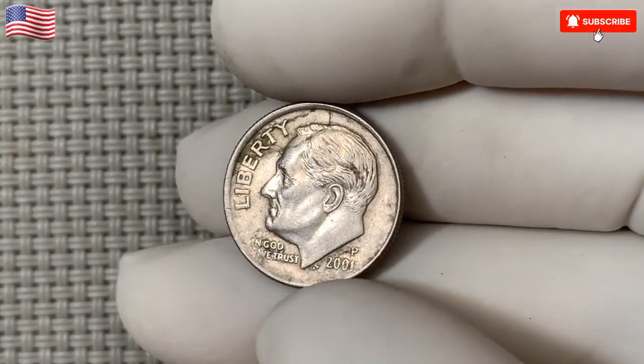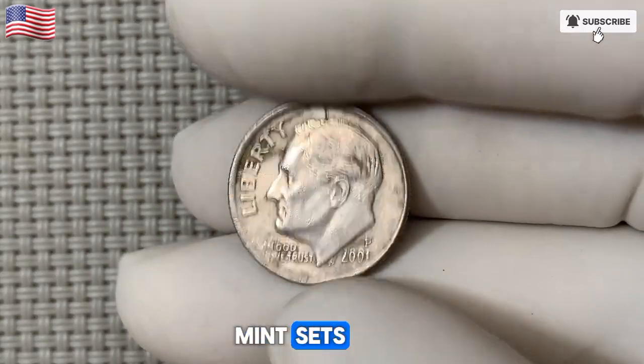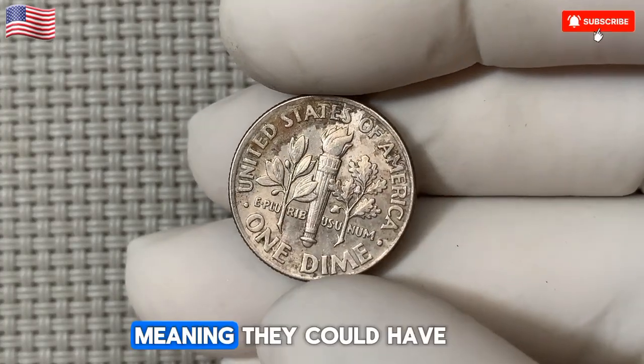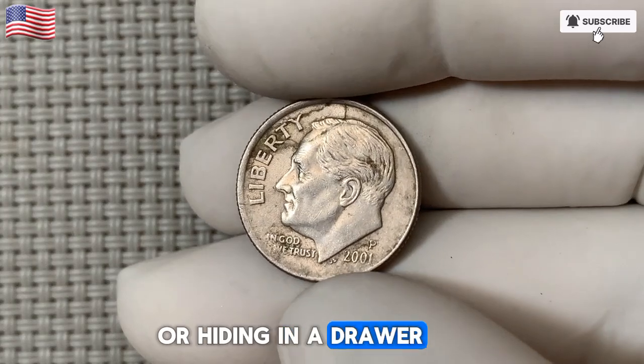One more thing: some of these high-value 2001 dimes were found in U.S. Mint sets, which were sold directly to collectors. But many more were released into circulation, meaning they could have ended up in your pocket, your change jar, or hiding in a drawer right now.